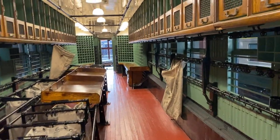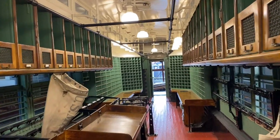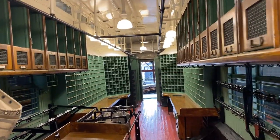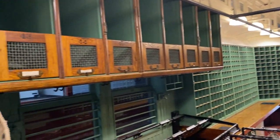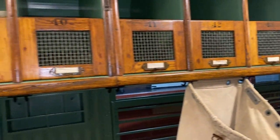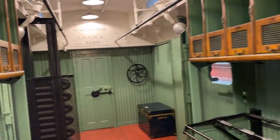Here's something you never think about: for many years, the Postal Service worked right off the railroad train. So this is actually an RPO train, RPO, Railroad Post Office. And they would pick up the mail along the track, sort it out, and deliver it, and up and down the train, up and down the track it would go, delivering and picking up mail.